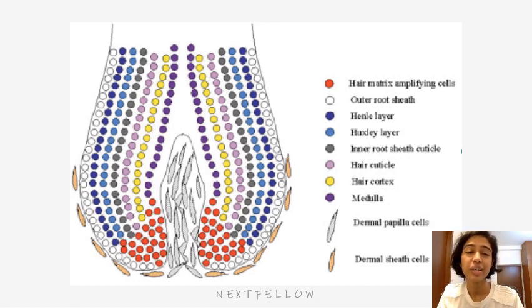I just remember it as Henle: it should be inside, but it's outside. And Huxley, X is later in the alphabet, so it should be outside, but it's inside. It's completely opposite. So Huxley layer inside, Henle layer outside. There's no other way to remember it really for me. Then the outer root sheath, and in red here is the hair matrix amplifying cells and the dermal sheath cells. So that's briefly it about hair. I don't think you need to know more details about hair. That should be enough.